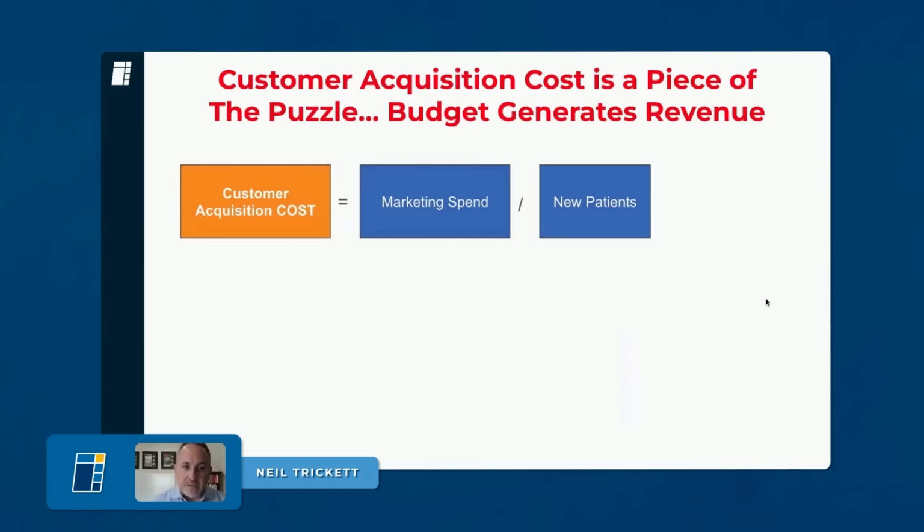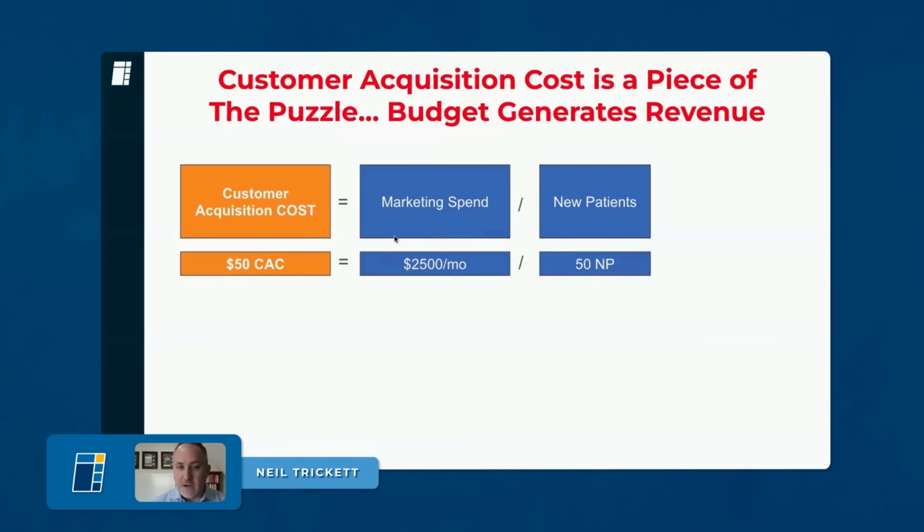So we're again coming back to our customer acquisition cost here. We have our marketing spend divided by our number of new patients, and this is our customer acquisition cost. In this scenario, let's say we spend $2,500 a month on our marketing and we generate 50 new patients for that. And that gives us a $50 customer acquisition cost.